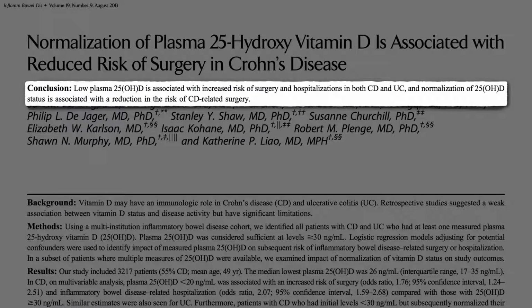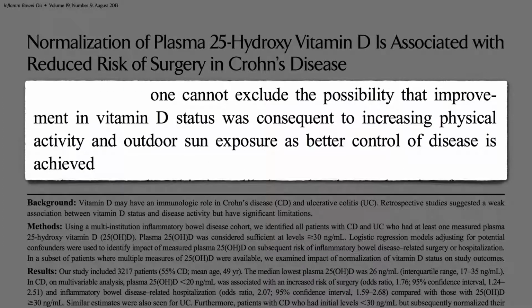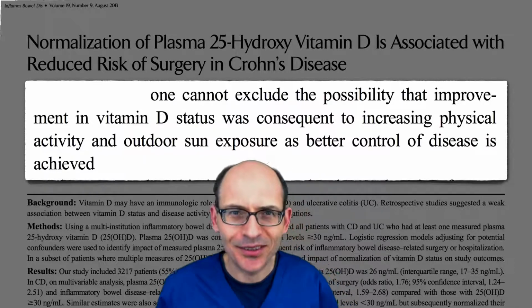risk of relapse. But instead of better vitamin D leading to better Crohn's, maybe the better Crohn's led to better D. They felt so good they went outside more. You can't tell if it's cause and effect unless you put it to the test.